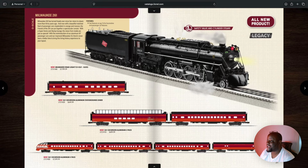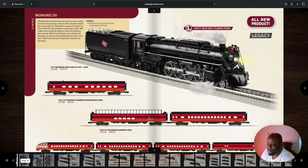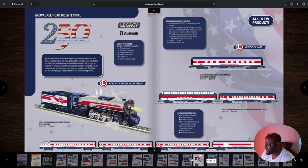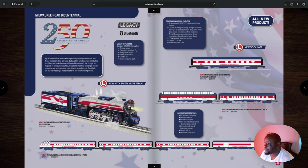We read about it on page 16. I'll go back for those who hadn't seen it, but on page 16, listen to some of these features. I'm just gonna read them off, all right? So you got a cylinder steam stack. Okay, so you got steam coming up. The emergency stoplight, the safety valve steam, and the drawbar, right? The drawbar right here. So when you really look at it, you're like, wow.